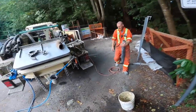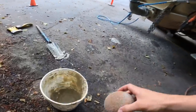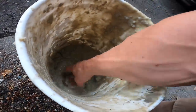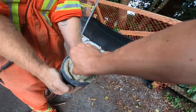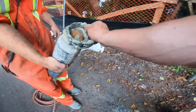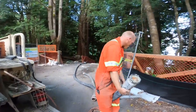Okay, so let's grease up the sponge. Always pre-grease the sponge with a little bit of bentonite. Sponge in. Grease the rubber too, so it'll have a nice tight seal. Now we're getting dirty.